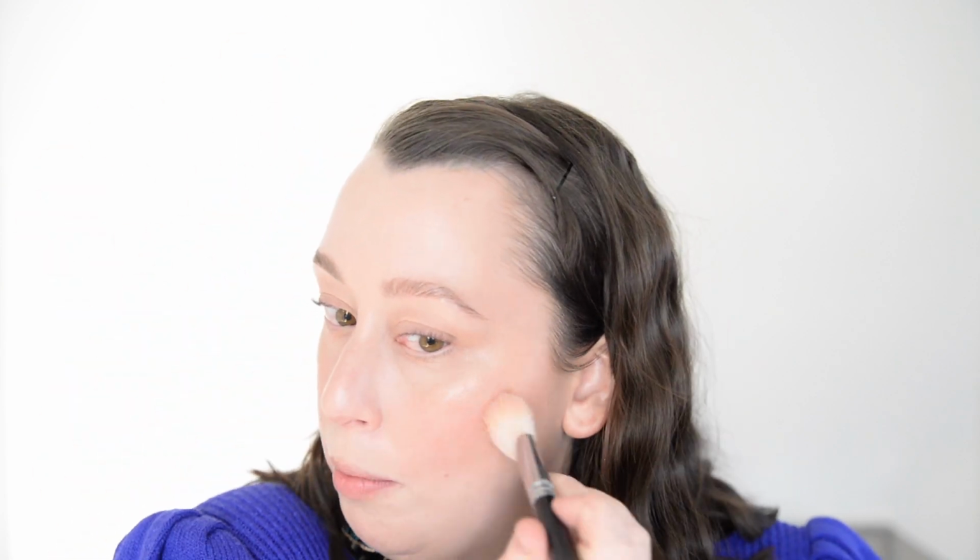I am also using a smaller targeted brush in this case because I have that glossy highlight. I want to be able to decide where I put this, and so it doesn't stick too much. This gives me a little bit more control.